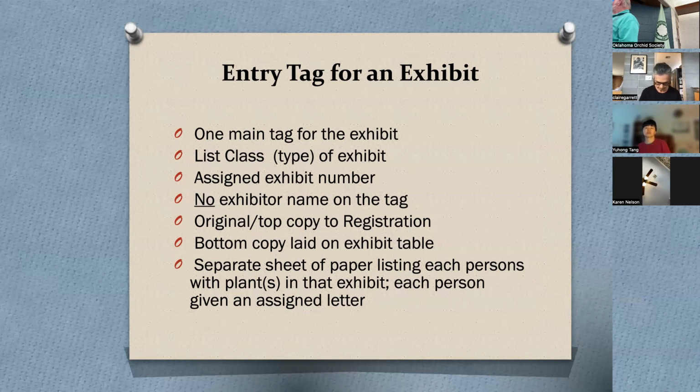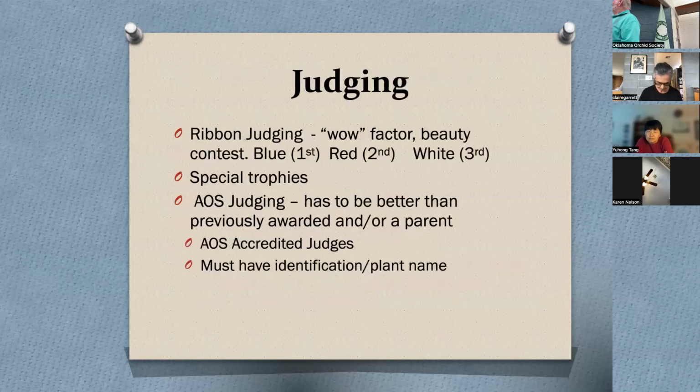This is where there's a sheet telling you, if there are multiple exhibits, they'll assign you an exhibitor number. The first time, they go through the ribbon judging. Then, usually later in the afternoon, during the ribbon judging, if they see something that really looks good, they'll mark it for later AOS judging. They'll pull those plants later in the day and deliberate on the AOS judging.